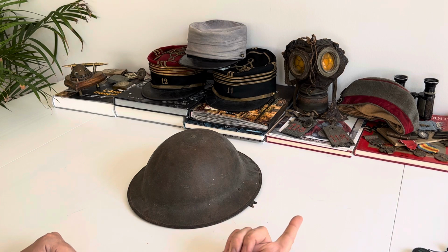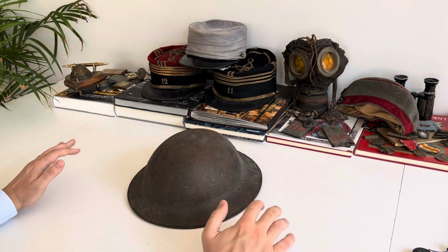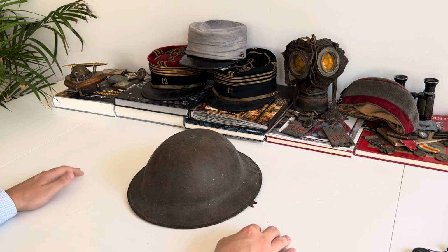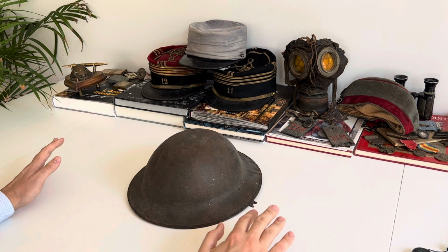Second, it's easy to manufacture. Those helmets are basically just stamped metal, so they are extremely easy to manufacture. And actually, fun fact, many were manufactured by shoe companies. So you don't even have to be in the armament industry to produce those. Everybody can do it. It's a bit like the French, for instance, with their Adrian helmets that were produced by toy companies, bicycle companies, and other companies that had nothing to do with the war industry.